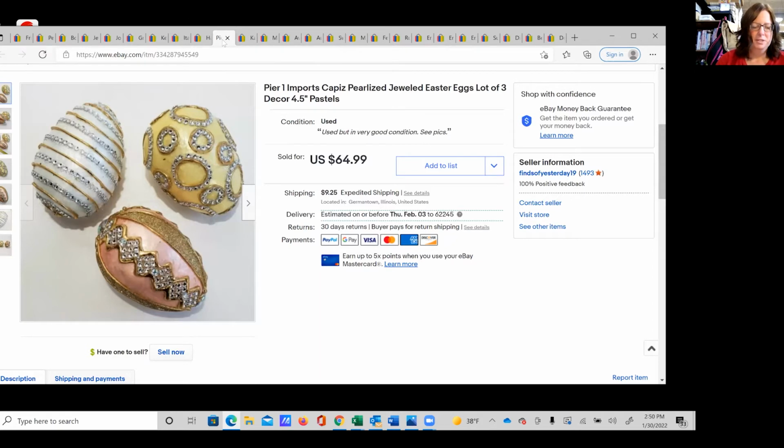And yes, Pier 1 stuff is kind of expensive in the store, even though you can't buy anything from Pier 1 anymore. And I think that's why these sold for so much. I had to break them down into sections of 3, a total of 3 lots. And the 3 lots sold all together to one lady for $194.97, plus she paid shipping. So it was $209.91 the total.